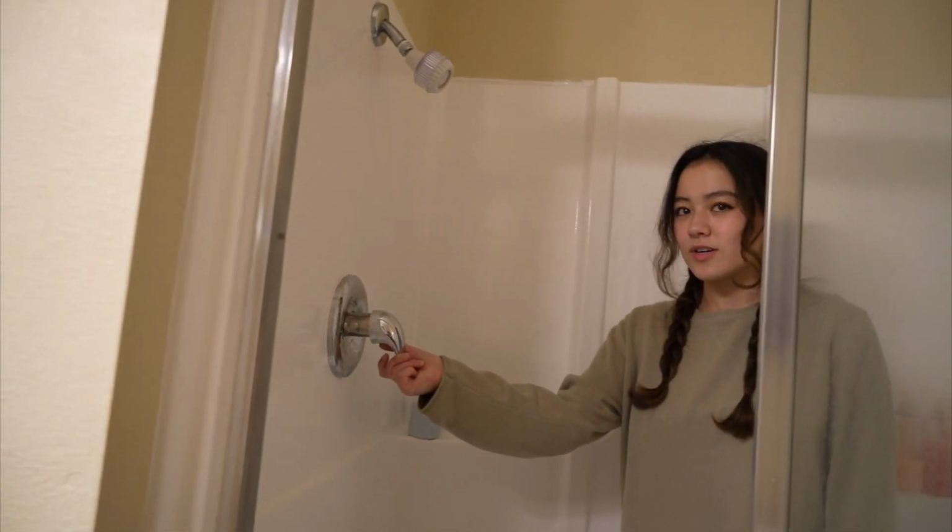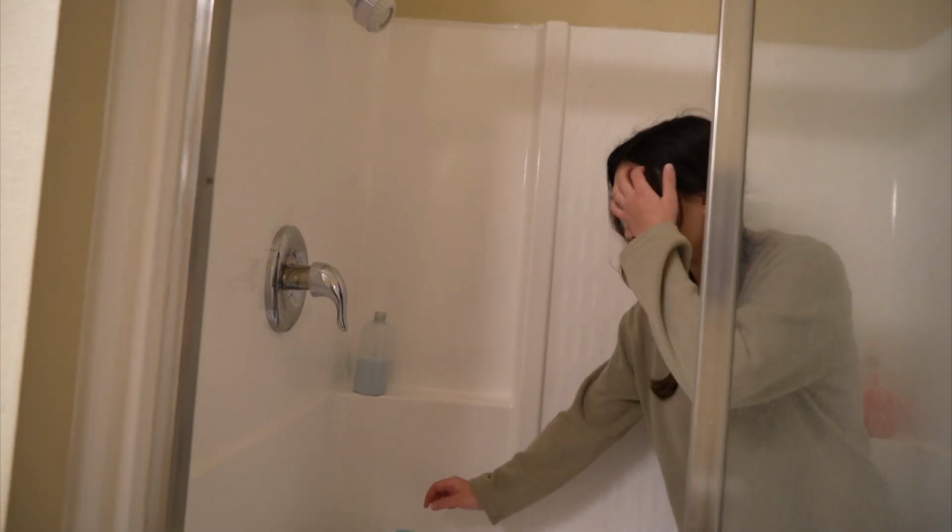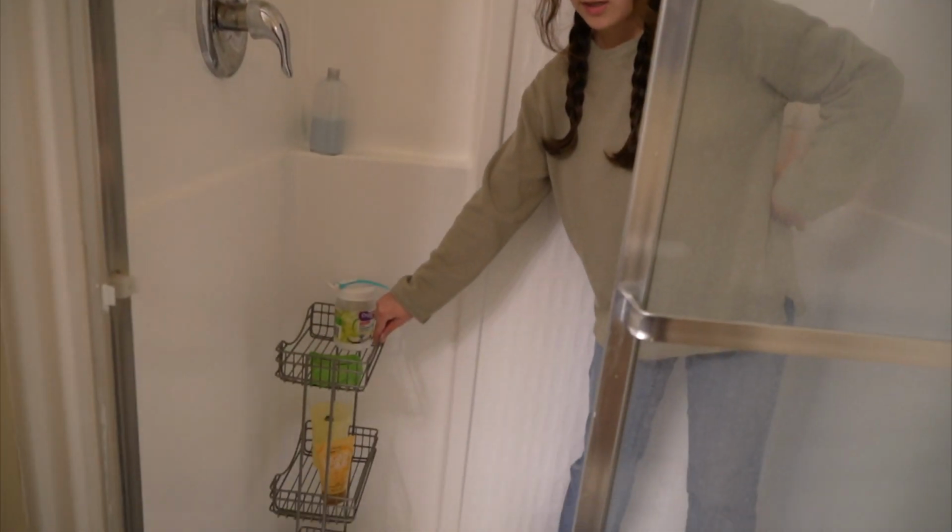So I'm gonna turn on the water. Just kidding. Why did I do that to myself? Anyways, I bought this little shelf so that I could store more things in here. Oh, I'm stepping in water on my socks.